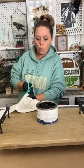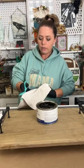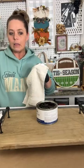This is just, you guys, a plain white. I buy these really, really cheap washcloths. And these, the white ones, are my cleaning ones.